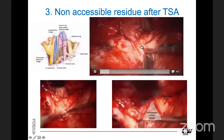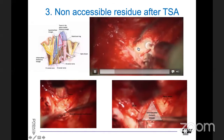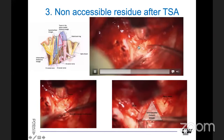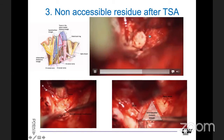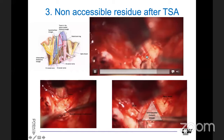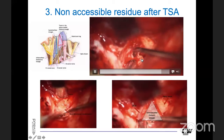The approach is standard. This is the meningo-orbital band. This is the anterior clinoid process. We drill the anterior clinoid process. We identify the optic nerve medially and the internal carotid artery. This is the tip of the anterior clinoid process. And we can see here the tumor is just here. This is the third nerve, and we approach the tumor through the Dolenc's triangle.